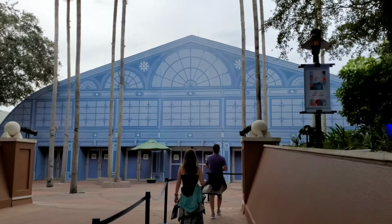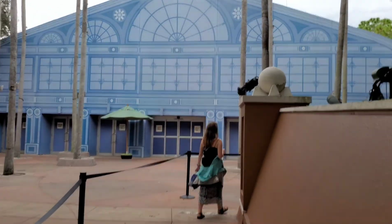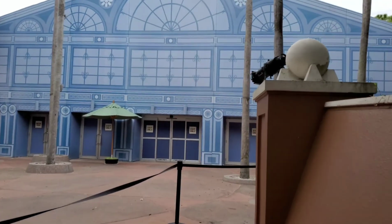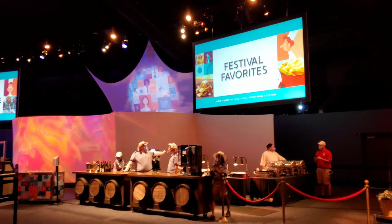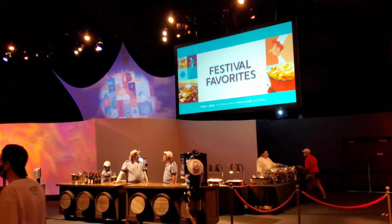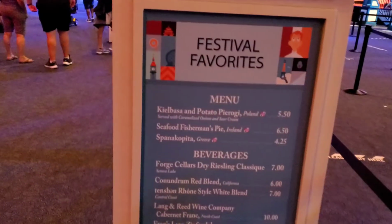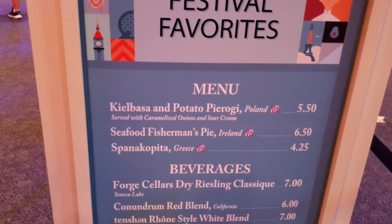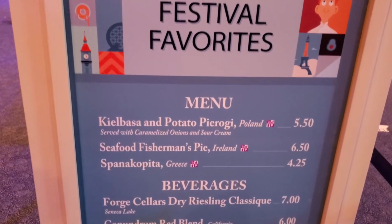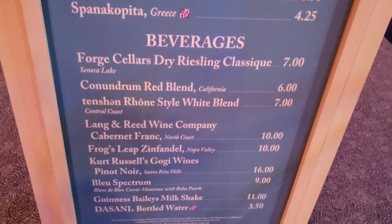All right, and we're headed to the World Showplace area of Food and Wine, where you'll find a few different booths. All right, and in here at the World Showplace, you're gonna see several different booths. And this one is Fall Favorites. They have a spanakopita, fisherman's pie, and a pierogi, with several dessert options, wine and beers.